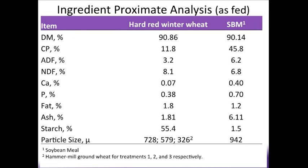As we look at the approximate analysis of the hard red winter wheat as well as the soybean meal, we see normal nutrient specs going through both ingredients. The main thing I do want to point out here is the 3 different particle sizes of the hard red winter wheat, as we had particle sizes of 728, 579, and 326 for the 3 treatments respectively. It's also important to note that soybean meal did have a particle size of 942.